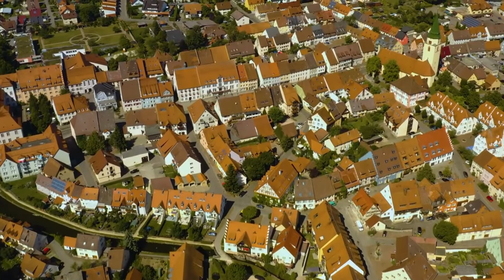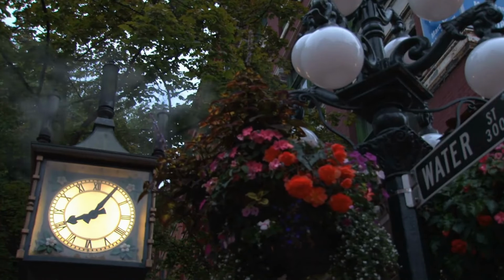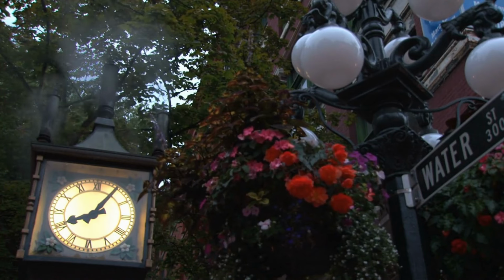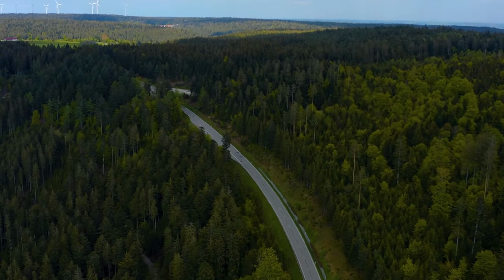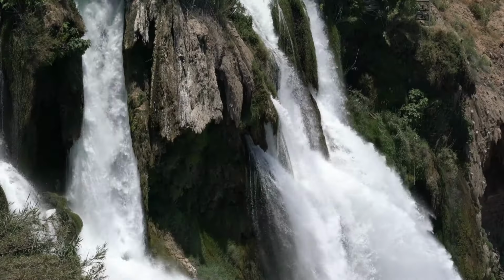The cuckoo clock is more than just a timepiece. It's a work of art and a symbol of the Black Forest's rich cultural heritage. Next up, we're headed to one of the Black Forest's most breathtaking natural wonders, the Triberg Waterfalls.